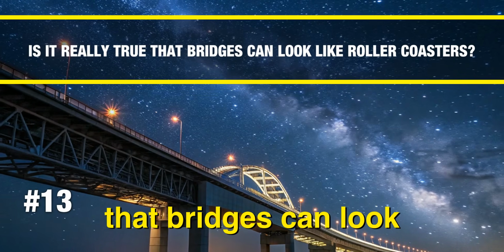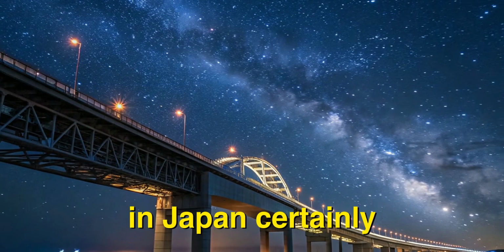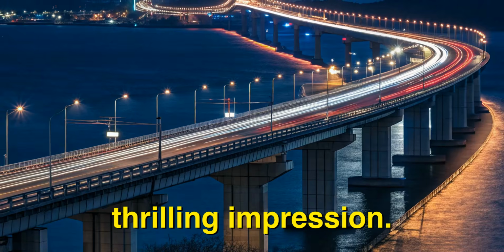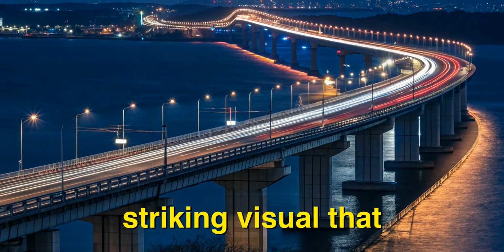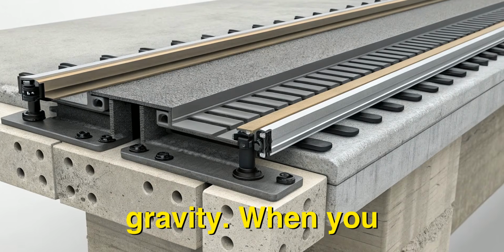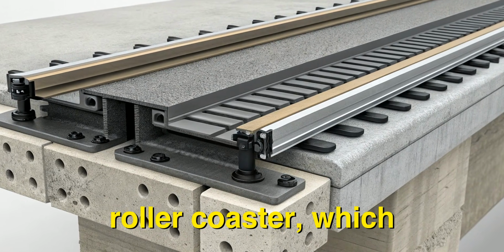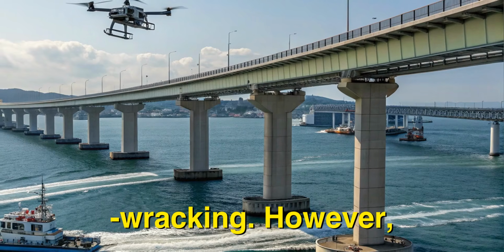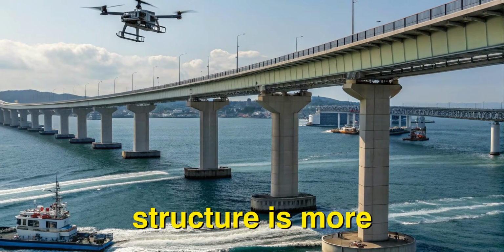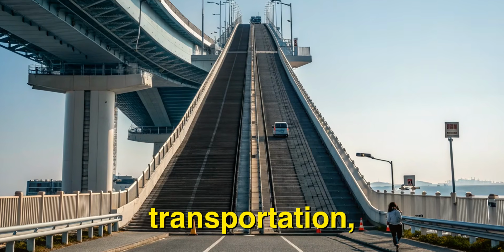Is it really true that bridges can look like roller coasters? The Oshima Ohashi Bridge in Japan certainly gives off that thrilling impression. With its steep slope, the bridge presents a striking visual that challenges our perception of gravity. When you drive across it, you might feel as if you're racing up a roller coaster, which is both exciting and slightly nerve-wracking. However, this impressive structure is more than just a visual marvel. It plays a vital role in transportation.